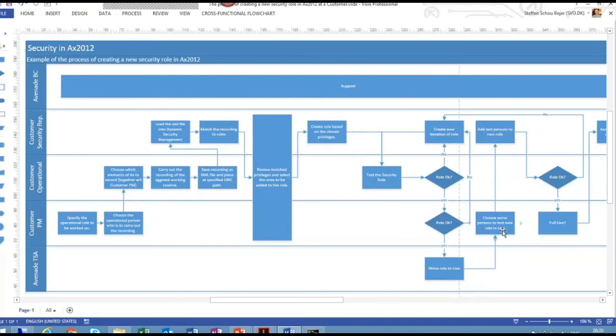And when the security role has moved to live, we work with a term called soft live. So if you imagine that you have created accountant security role version 1, and then you do some modifications to it, and then you deploy accountant version 2 into live, you don't want to move all users from version 1 of the role to version 2 to start with, because that can be hazardous if there are errors on version 2.